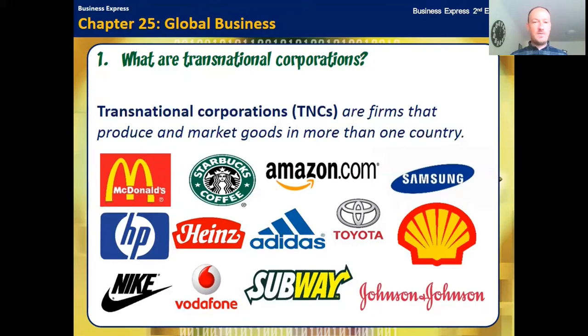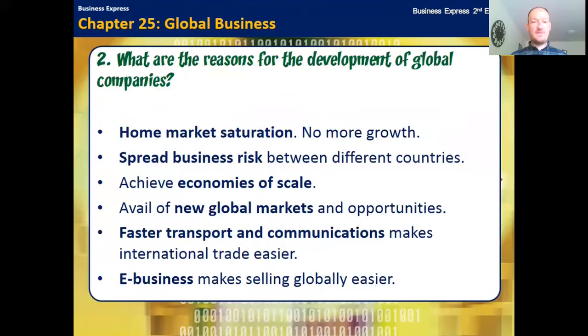Okay, so moving on. What are the reasons for the development of global companies? Home market saturation, no more growth. So what they're saying there is the reason these companies are becoming bigger and bigger is because in their own markets, in Ireland, for example, Kerry Group would be a huge company. It wouldn't be so big if it only operated in Ireland. So they get to a point where they have maximized their sales in Ireland. The population as a whole is approximately 5 million, including Northern Ireland. And they want to expand, and the way they expand is to export and get bigger and operate in different countries. So the reason for global companies is they want to expand. They become public limited companies, and then they expand into different areas.